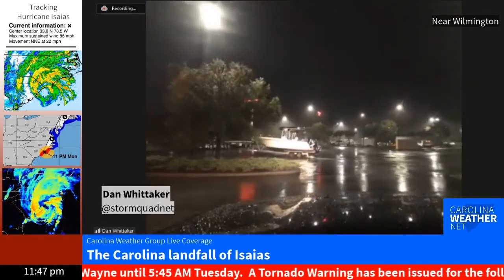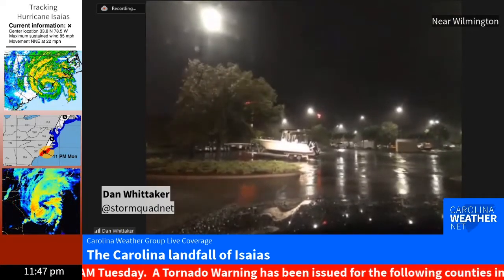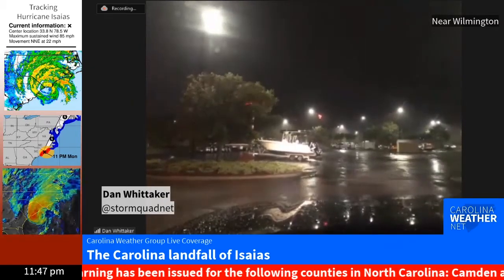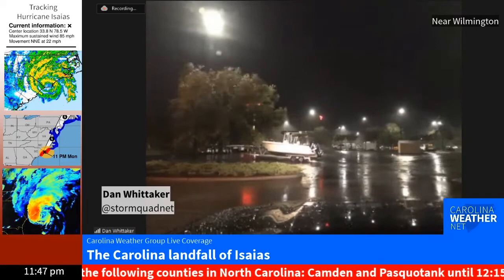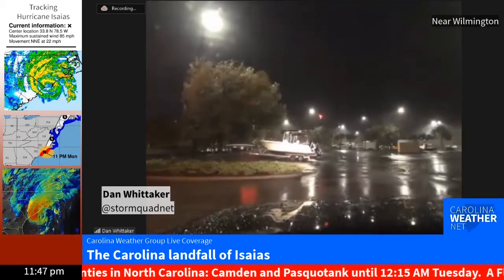But I think as this thing keeps going, we're going to see a lot of power outages. Florence was a nightmare for Wilmington. Trees were down on every road with massive power outages throughout the entire area. I expect we'll see something like that again based on what I'm seeing. My car is shaking right now.